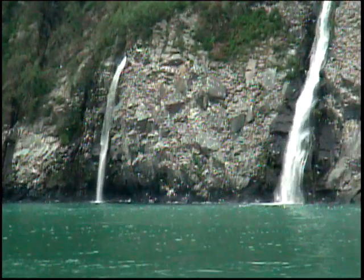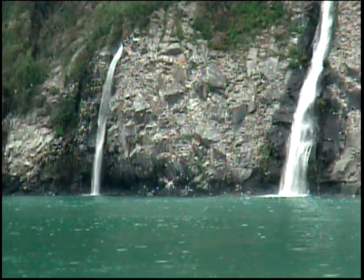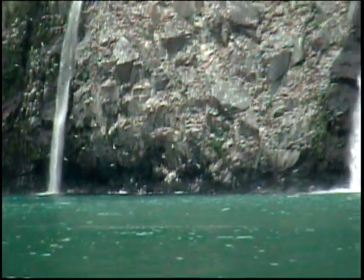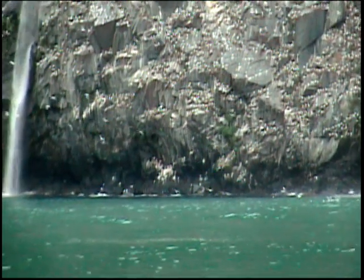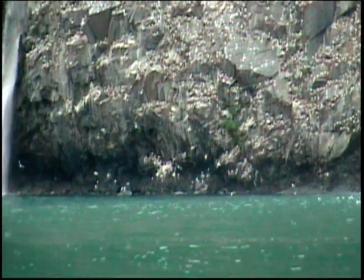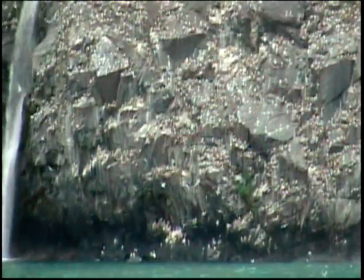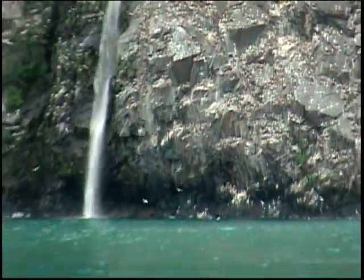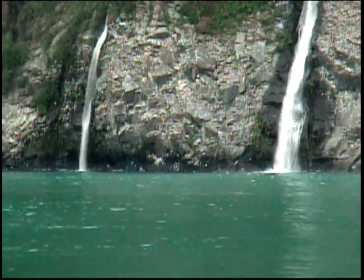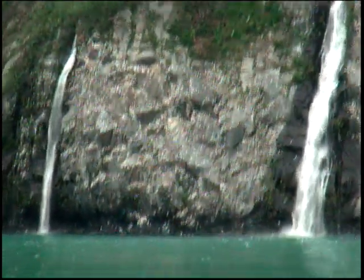Some more of the kittiwakes that we saw yesterday when we were out kayaking. You can hear them. Do you see these little orange buoys? Residents of Whittier are allowed to do up to 4 of those for fishing. Those are like little traps. I think shrimp.